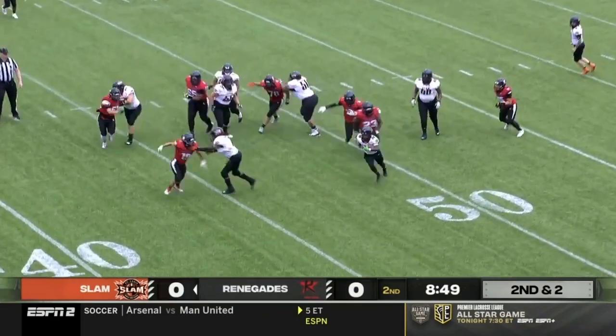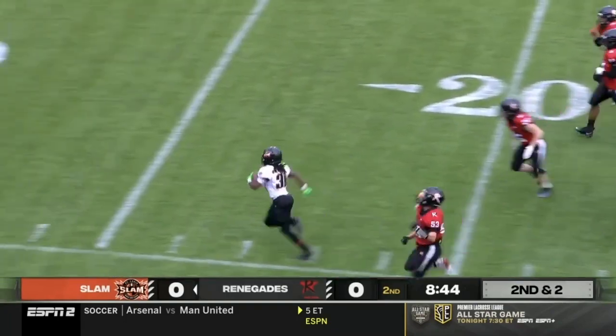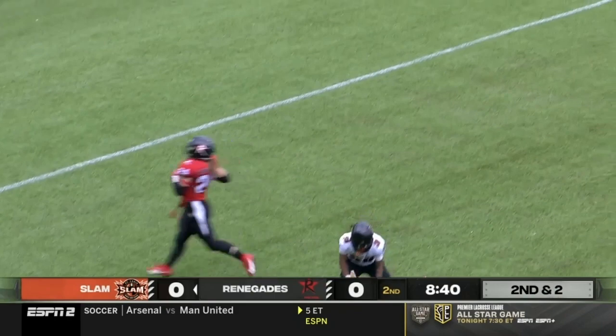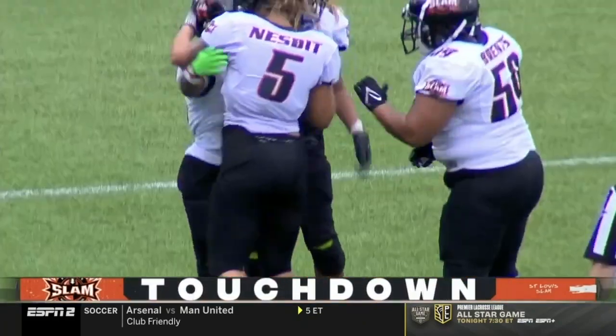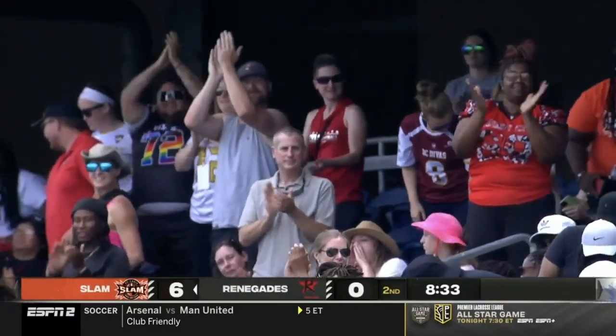Humphrey takes the handoff. She gets a great block. She's got room on the left-hand side of the field. She's just got one block to beat. She's going to tiptoe down the sideline, and Humphrey's going to go in for a St. Louis Slam touchdown! Woo! Can you believe that? She made the linebacker miss for Boston, and she was off to the races, turned on the jets. St. Louis Slam take the lead.